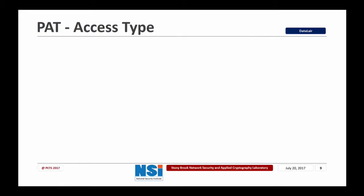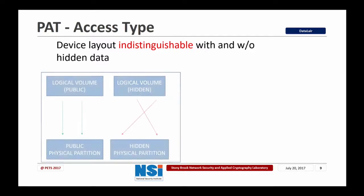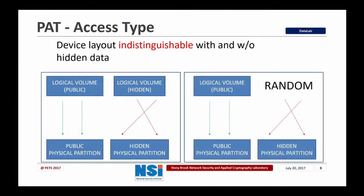The second property we identified also informally means that a device that has hidden data looks indistinguishable from a device that does not have hidden data. So again, following the TrueCrypt paradigm, my disk, which has a logical public volume and a logical hidden volume and corresponding partitions, looks identical to your device, which only has public data. And then I can claim to an adversary that I only store public data on my disk, and I'm only using this for public data operations.